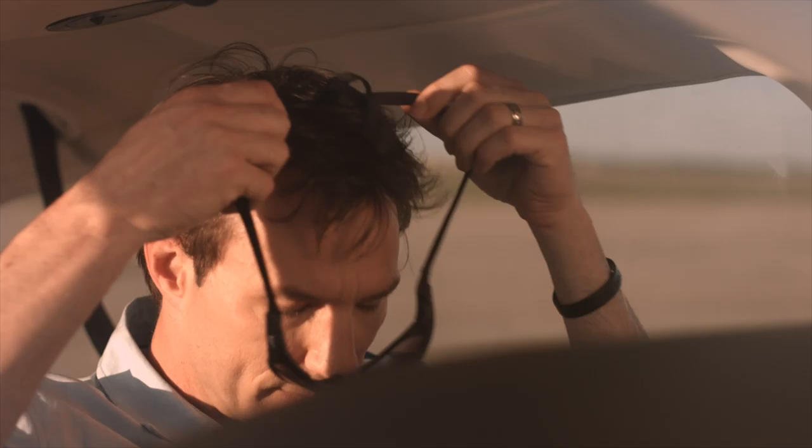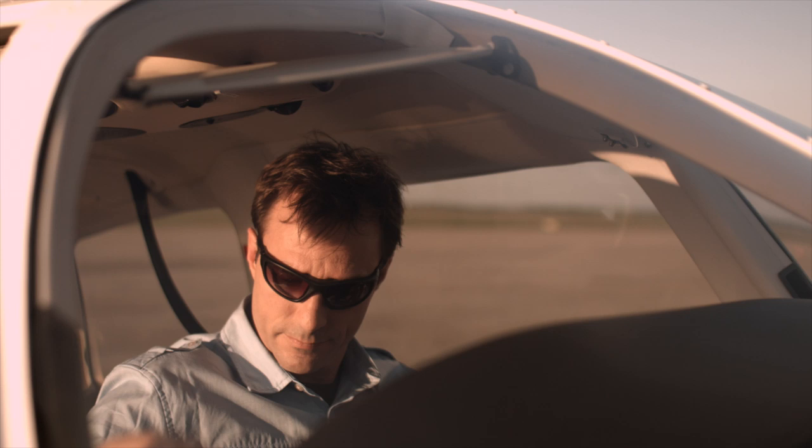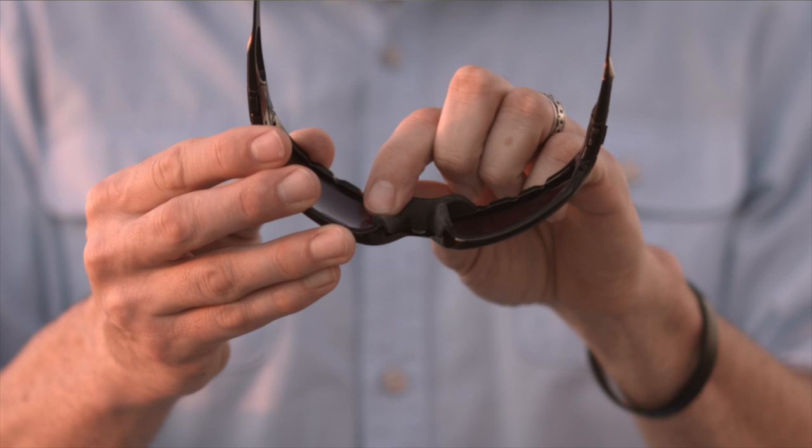After searching for years for a solution, I created Flying Eyes sunglasses. The secret to Flying Eyes sunglasses is a soft strap that goes around your head and a soft nose piece that positions the sunglasses on your face. They're so comfortable you'll forget you're wearing them.